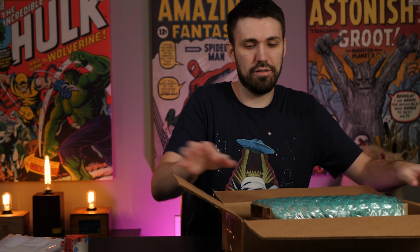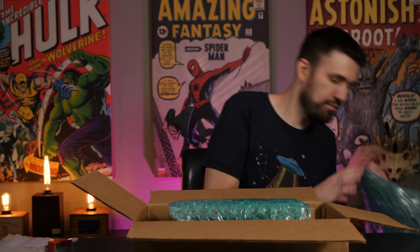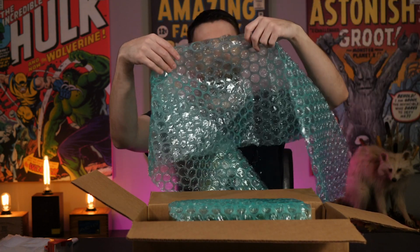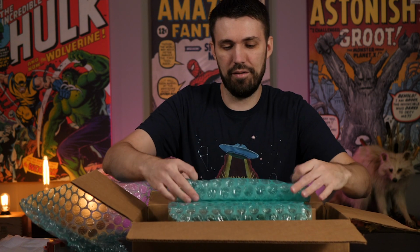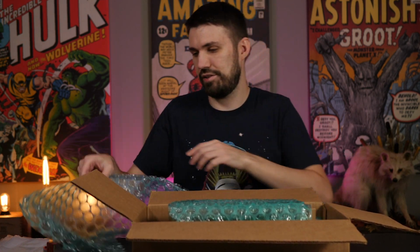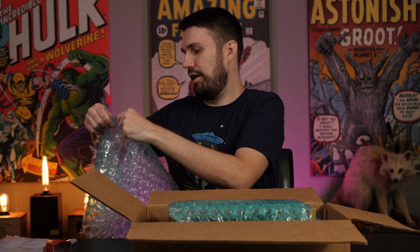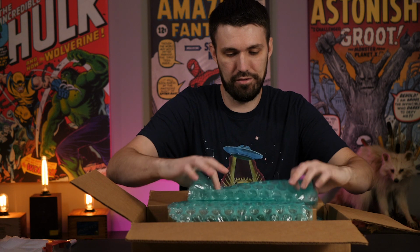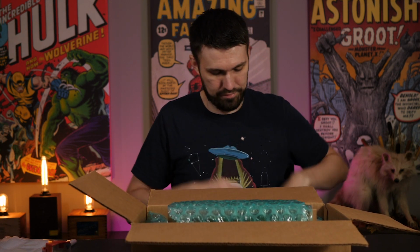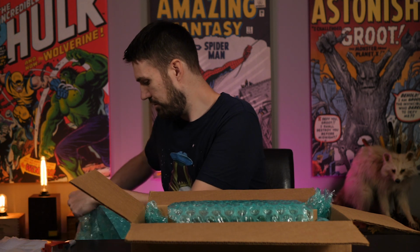Now you may have to add more bubble wrap around it just to kind of fill the space. And basically I'm just gonna tear out some chunks here and start filling in the box so that there's very minimal movement on all 4 sides. We really don't want this bundle to get any more damage in shipment than it has to, because that'll hurt the grade basically. So rolling some of this bubble wrap up, and again you just want to fill in everything around the edges.